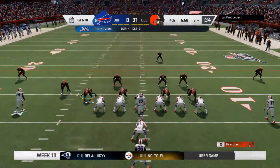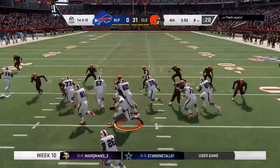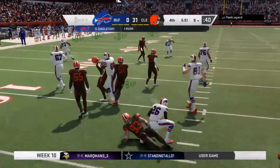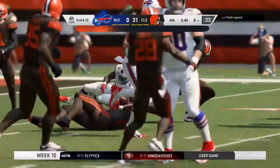Watch the run. Watch the run. Watch the run. Shift. Go. On first down, they'll start out with Singletary, trying to run inside, but nothing there. Call it no gain on the play, and it'll be second down.